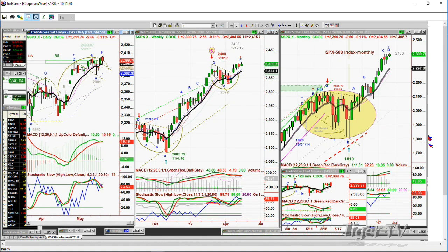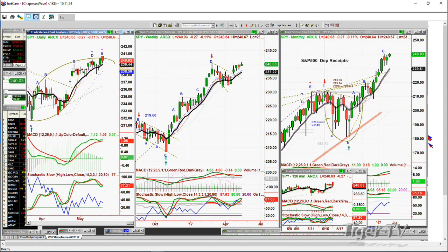SPY, I want to show this because the SPY has also gone to a leg that's very important, a leg E. MACD is just starting to turn down, still good. The stochastic's down under 80%, not so good. And now let's go to the IWM.